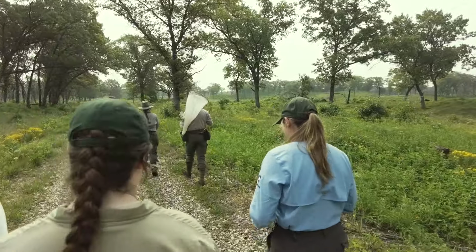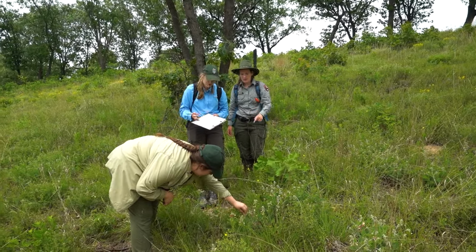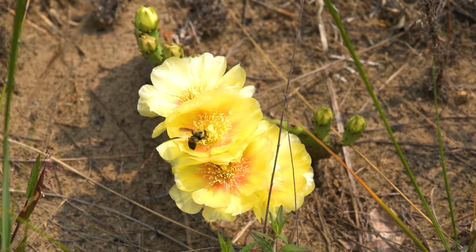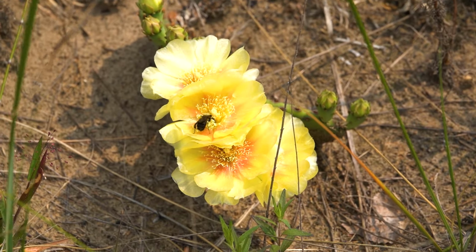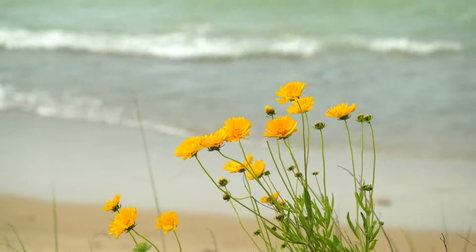This project is part of a long-term study understanding how changes in the habitat influence our pollinator communities. And so last year we looked at native bees. This year we're focusing on butterflies. And of course, an important resource for the pollinators are the flowers.